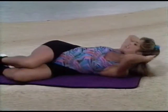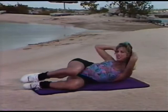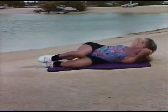Now a different variation. Elbows back. Two, and down. Really feel it right here. Come on. It's for the waistline. We're going to get a nice small waistline if we work on it. That's right. Up, two. Remember that. Exhale. Ready, and singles. Exhale. Inhale. Press. Control. Really use the sides of the waistline. These are our oblique muscles. Come on. It's worth it.